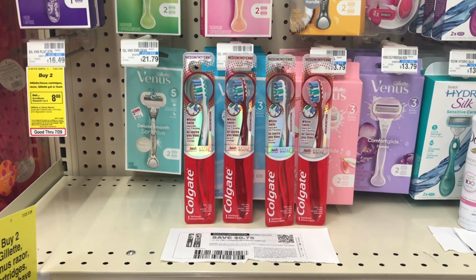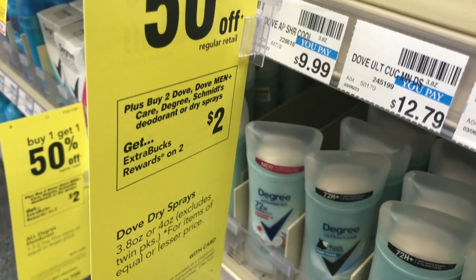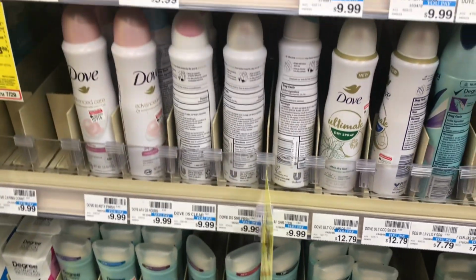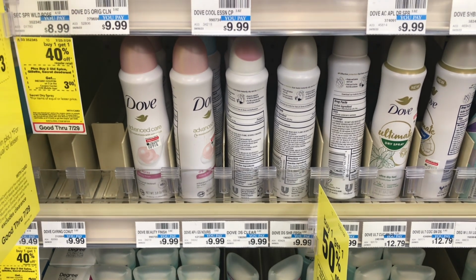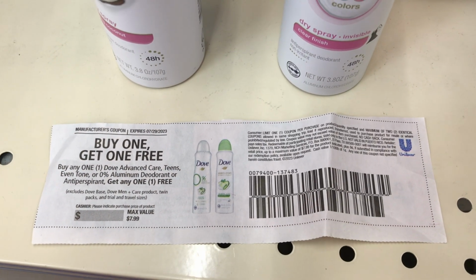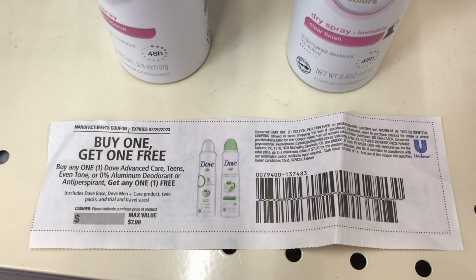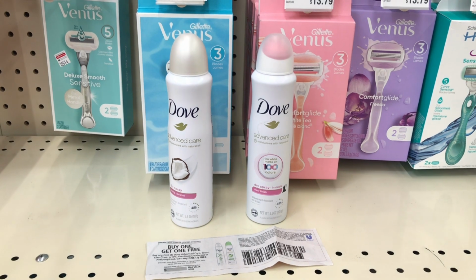The next deal I'll be adding to this transaction will be on the Dove Dry Spray. It's on sale for buy 1 get 1 half off, and when you buy 2 you get $2 back. Picking up 2 of the Dove Dry Spray priced at $9.99. One will be full price and the second one will be $5. I have this buy 1 get 1 free coupon that we got from the 7/16 savings set. It's going to take off $7.99 max.